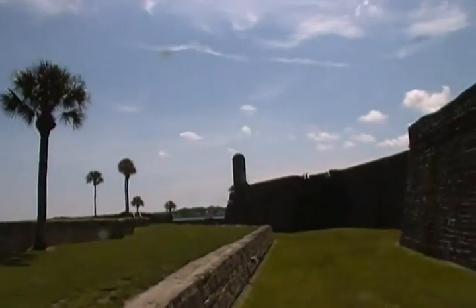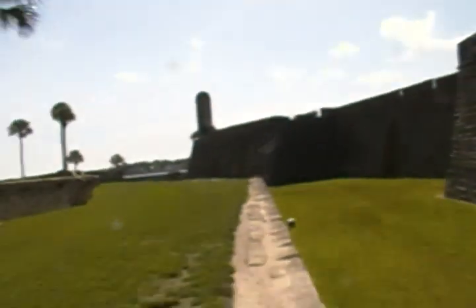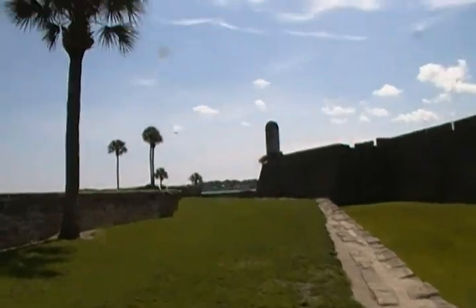And we noticed the watchtowers are all smaller, except when compared to that one. That one is bigger than all the others, and that's because it had to look out over the water.